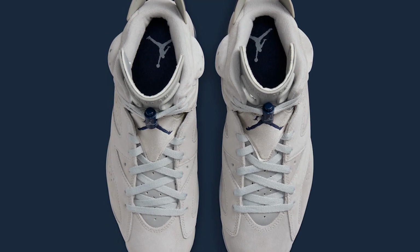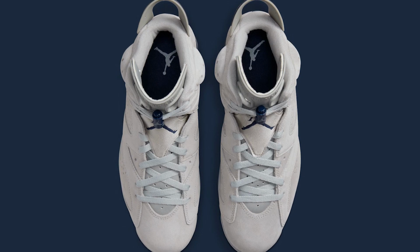It's definitely going to be one of the best Jordan 6 releases over the course of the year, regardless of what's come out and what's going to come out. It's just super clean, that all grey look, the hits of midnight navy. You definitely can't go wrong with these. I've seen some people dressing these up as well for weddings and stuff like that. So it is definitely a multi-purpose shoe that you maybe didn't think would be a multi-purpose shoe.